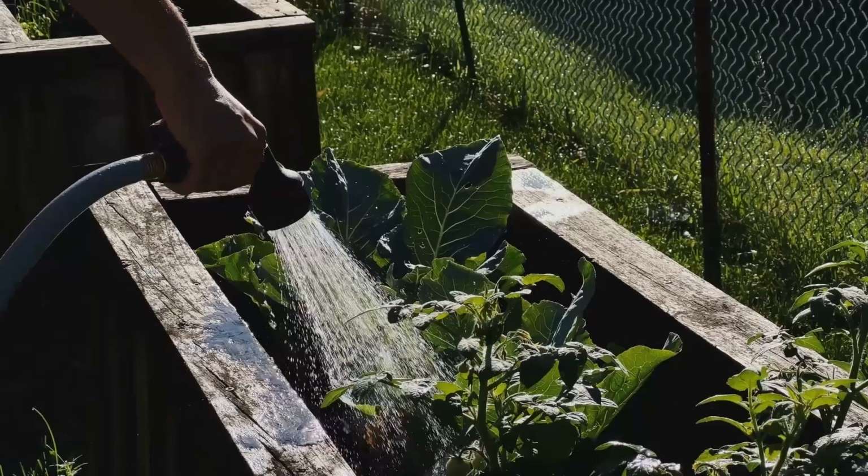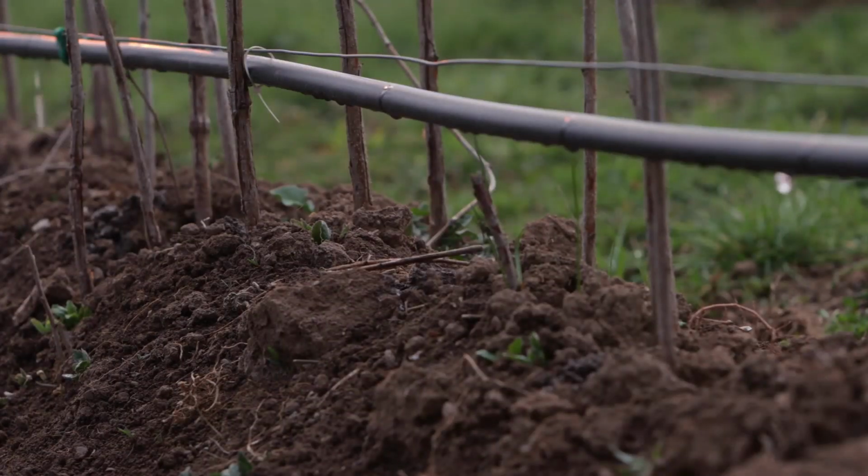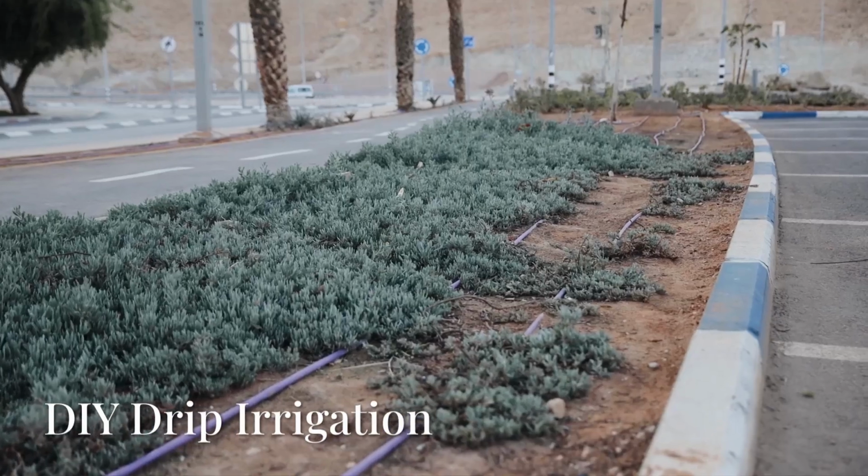And when you do water, water deeply and less frequently. This encourages the plants to develop deep, strong root systems, which are better able to withstand periods of drought.